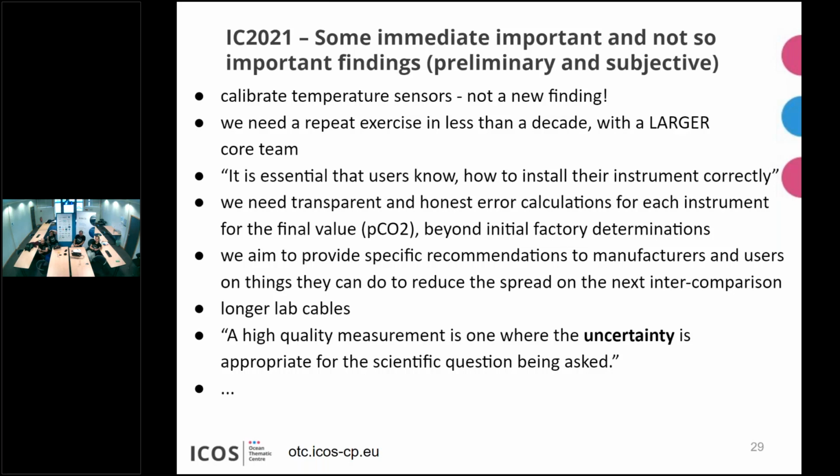Another thing that came up in the discussions in the last weeks: we need a transparent and honest error calculation or error propagation for each instrument for the final pCO2. How to get there depends, of course, on each instrument, but this should be done, and we will aim for a fair and honest error calculation for each instrument, and this should go beyond the initial factory determinations. So we aim to provide specific recommendations to the manufacturers and users. This goes a little bit back to the quick start guide, and what they can do to reduce the spread for the next intercomparison, or best already for tomorrow when deploying the sensor in the field.